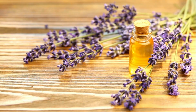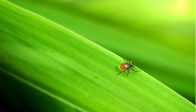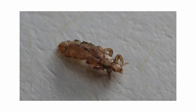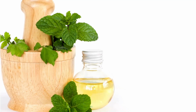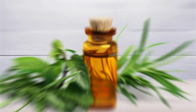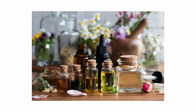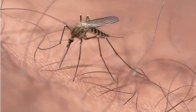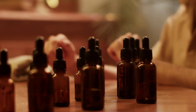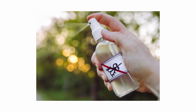Then there's lavender oil. Known for its calming scent, lavender also repels mosquitoes, ticks, and even lice. It contains a compound called linalool, which has natural insecticidal properties. Peppermint oil, citronella, tea tree, and cedarwood oil also make the list. These essential oils don't just mask your scent, they actively disrupt the insect's ability to locate and land on you. And when you combine several of these oils, you get a synergistic effect, making your homemade bug spray even more powerful.